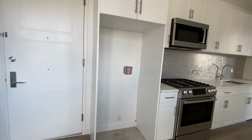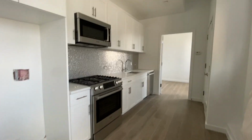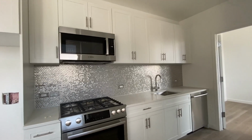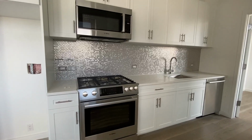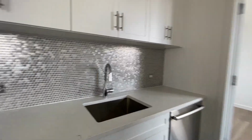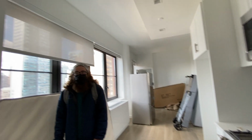So I'm guessing that this refrigerator would go right here. And then you've got this, so you could fit a little table right here or something maybe. This is cabinet space galore. Backsplash is cool. Yeah, it seems like these appliances are brand new too. Mm-hmm. Dishwasher still has tags in it.